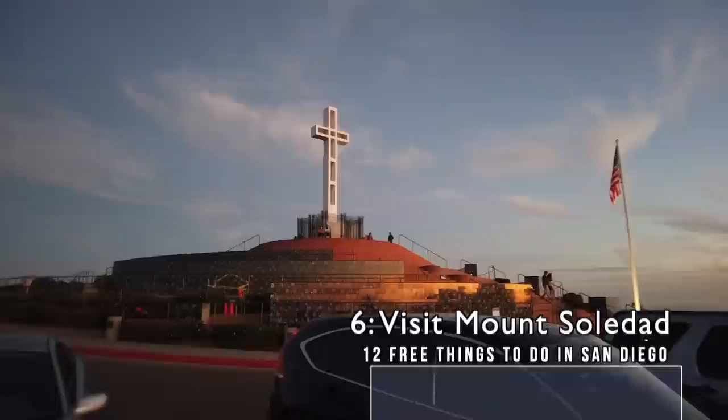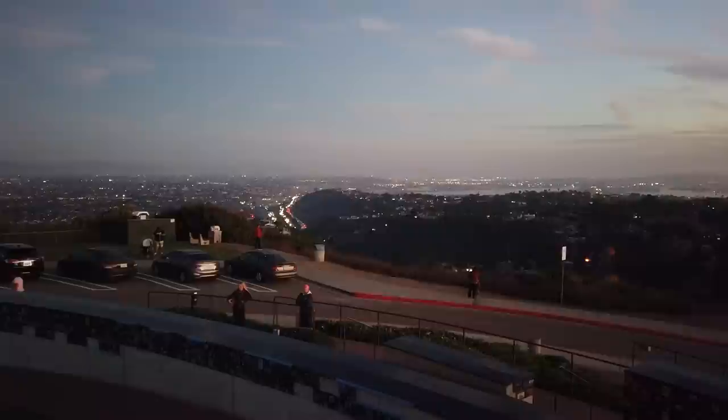Next up on free things to do in San Diego is check out Mount Soledad during sunset or during the nighttime, because it's a beautiful area where you can overlook many freeways. You got the 52, you got the 5, and you can overlook Claremont, La Jolla, La Jolla Shores, and it's just a really awesome area, especially when the sun has come down.